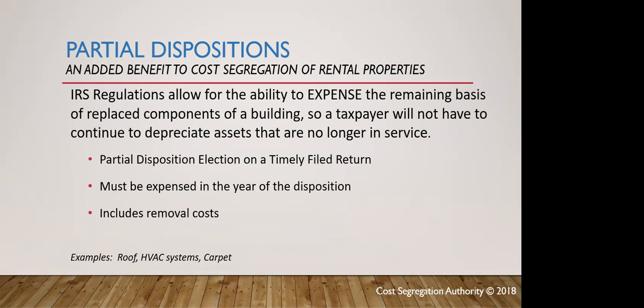So by doing the cost seg study and having all these different components line item on your depreciation schedule, when you retire any of these components, whether it's a roof or carpet or cabinets, you get to write off the remaining basis. And that's what they call partial asset disposition.